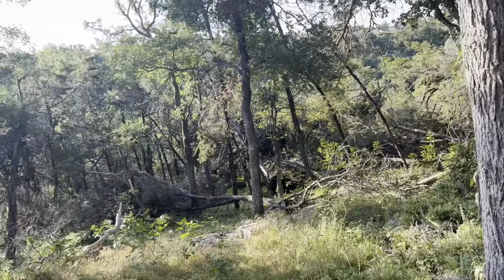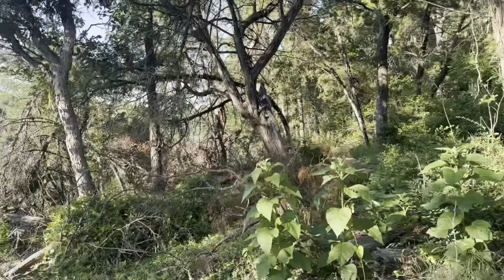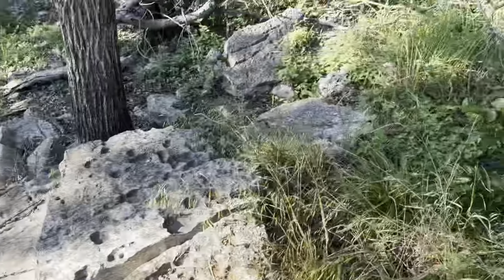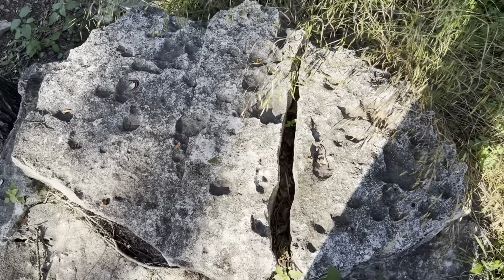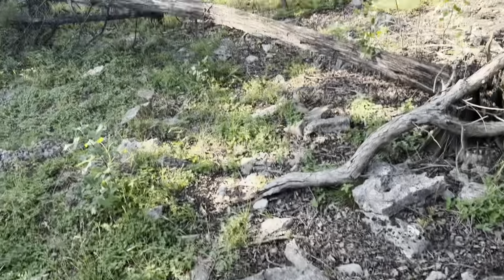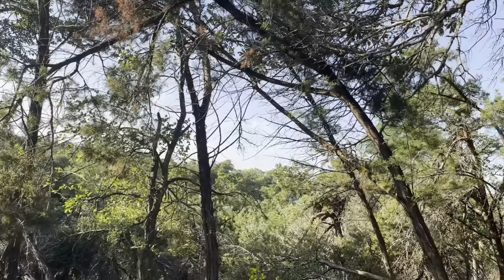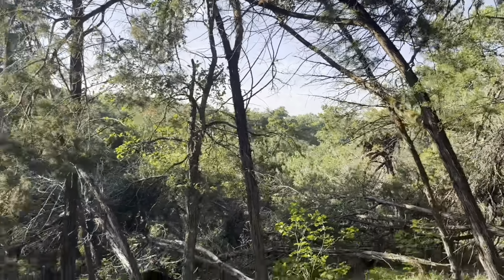Should I go this way? Yeah, this is the way with the cool rocks. Whoa. What do you think? Smoothed down coral or is it carved up? Crazy. Canyon Vista for sure. Oh wow, there's a house over there. Maybe that's by the reservoir.